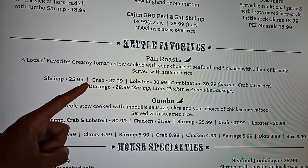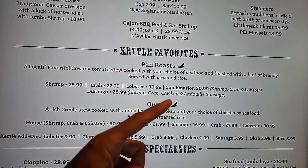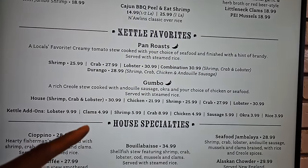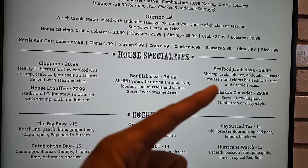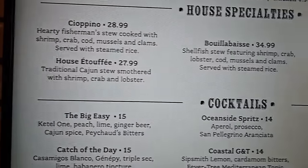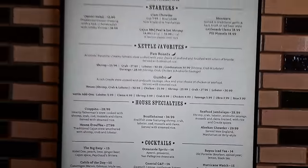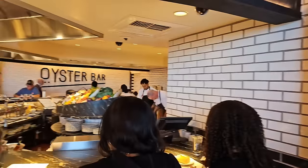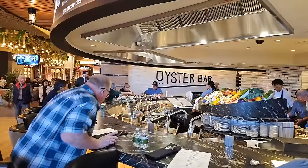Favorite is the pan roast here. Probably the crab pan roast or the combo. Seafood jambalaya is good too. Anybody eat at the Palace Station one? Same price as Las Vegas, Mike?